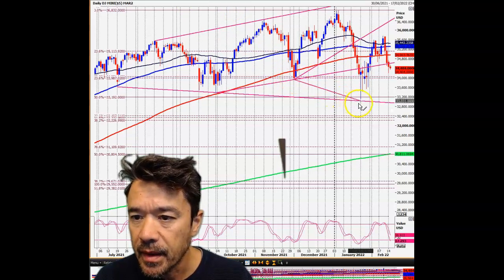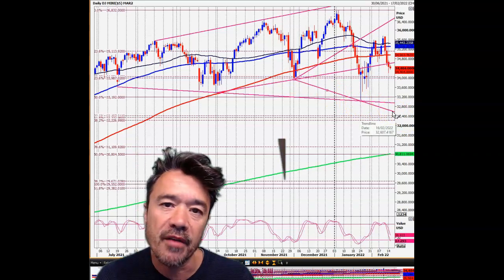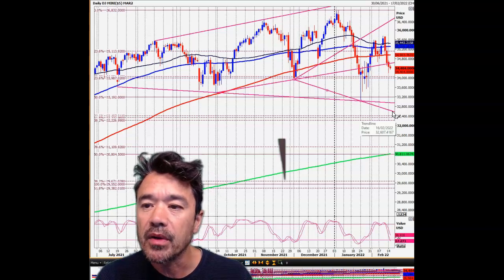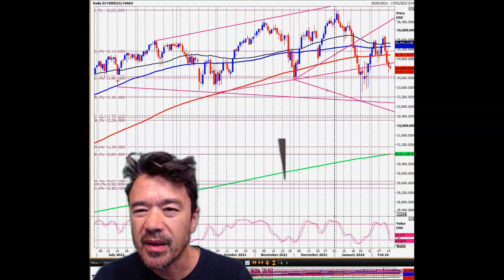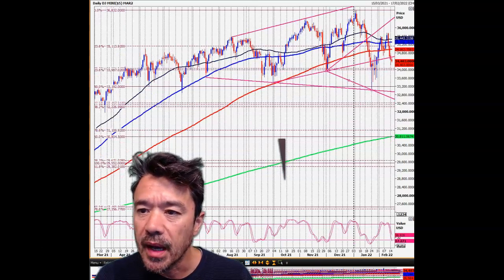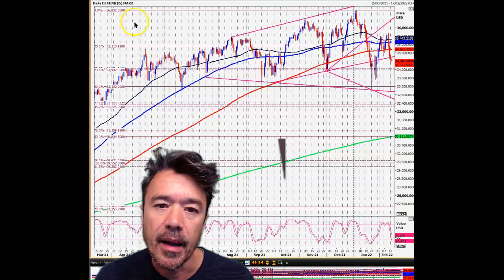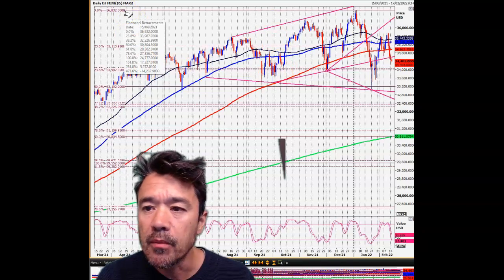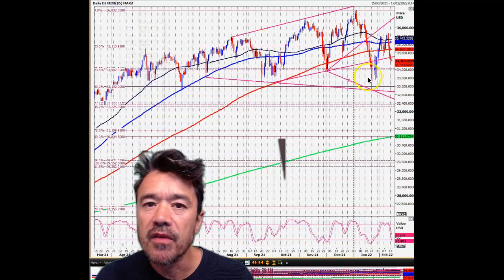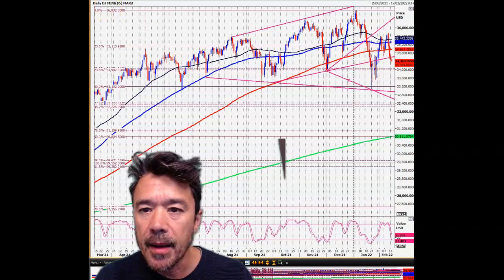This would be your neckline. So that neckline would be down at around 32,500. Once we broke that, that would confirm the completion of the head and shoulders pattern. So we're a way off that as well. Something to watch. Levels not working quite so well in the Dow Jones, I will admit. But again, looking more bearish. Certainly a series of lower lows and lower highs, the definition of the start of a bear trend.